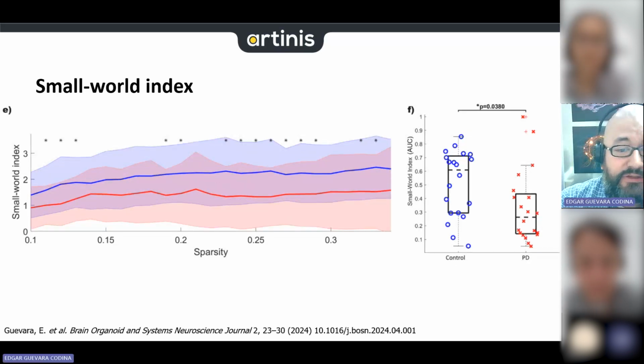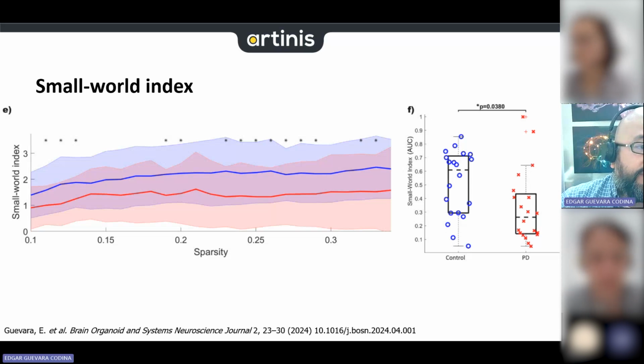Then our second metric, the small world index, we also saw that there are significant differences across different thresholds. And if we consider all these metrics across all these sparsity thresholds, we found also a reduced small world index that indicates a deviation from the optimal balance of specialized and integrated information processing, which also reflects decreased network efficiency in people with the disease.